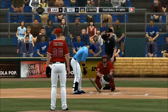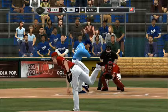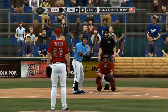Weaver sets, throws. Strike two. Beltran taking the called strike. Now, Gary, the pitcher pulled the string on this one. It looks like a fastball, and then it just dies out as it gets to the plate. Good late movement. Ball. Slider misses, and it's 1-2 now.